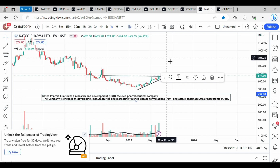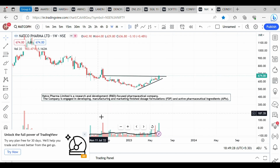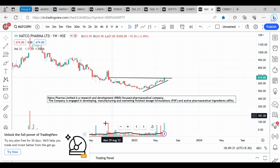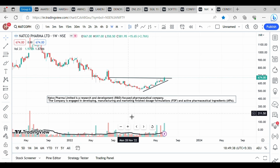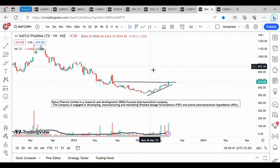Coming to the next stock is Natco Pharma. It's basically a research and development focused pharmaceutical company. It is into developing and manufacturing finished dosage formulations and APIs. So if you see, it was continuously in a falling trend, downtrend, and now it has started moving up. And we can see some sort of activity happening in the last few months.